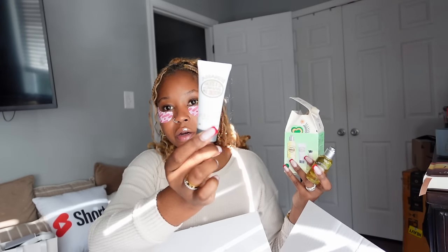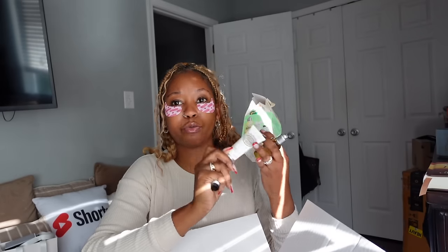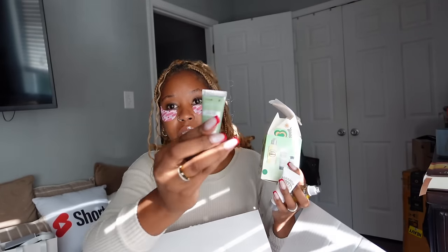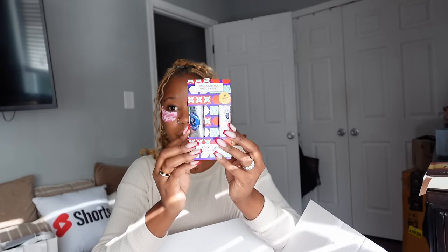I was smelling everything. Everything has a really fresh smell to it. Even the stuff that has almond butter and things, it still gives me a powdery type of fresh, like linen sheets, unless I can't smell because I did just come back from being sick. But yeah, I'm just showing y'all all the little products, and then we're going to get into the big box that I received, which are basically full size products.